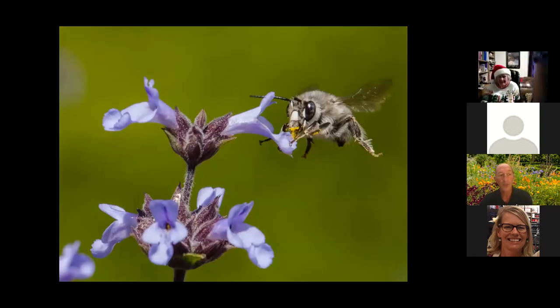Now here's one of your native flowers, the Pacific blue salvia. And there's one of your native bees coming up, getting a little bit of pollen, coming in for a landing. They're very fast. And if you notice that bee, look at all the little hairs on it. All that's designed to help scatter that pollen around. So there's a genius to the design of these bees.